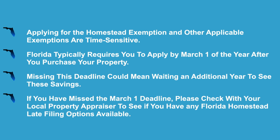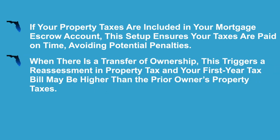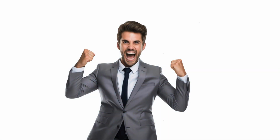And last but not least, budgeting for property taxes. If your property taxes are included in your mortgage escrow, this setup ensures your taxes are paid on time, avoiding potential penalties. As previously mentioned, when there is a transfer of ownership, this triggers a reassessment in property tax, and your first-year tax bill may be higher than the prior owner's property taxes. As a result, it is important to not base your future budget on what the prior owner was paying in property taxes.